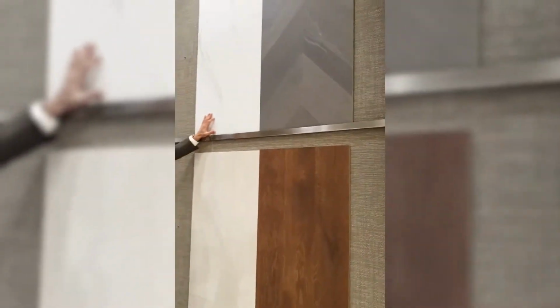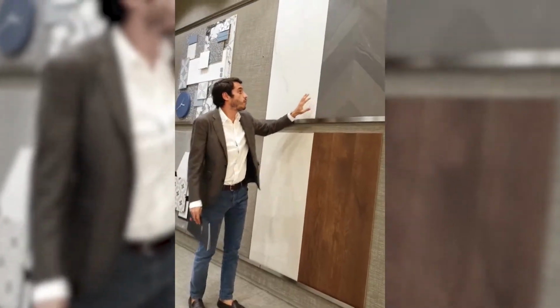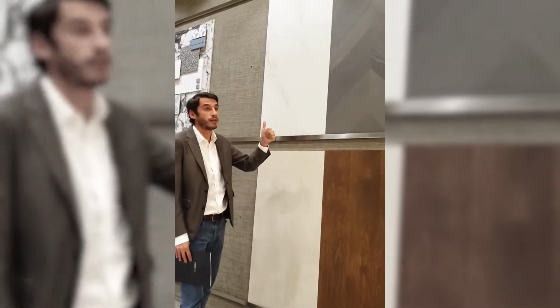And on this side here, we have proposed a couple more combinations just to give you some ideas. We think of this as the contrast combination because there is a triple contrast in these two tiles. The first one is between the colors. You can see the light color contrasting with the dark color cement.